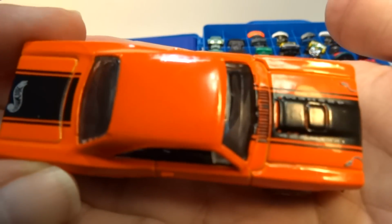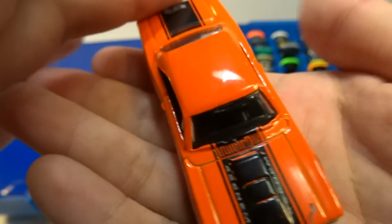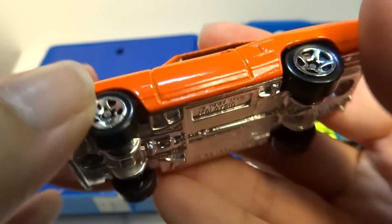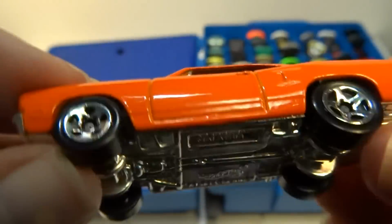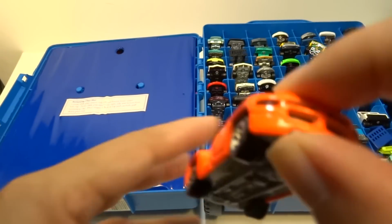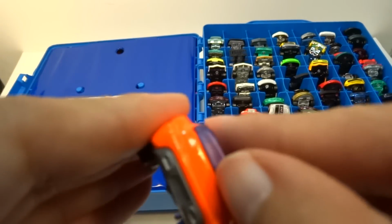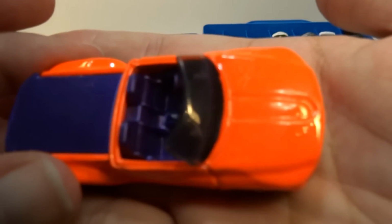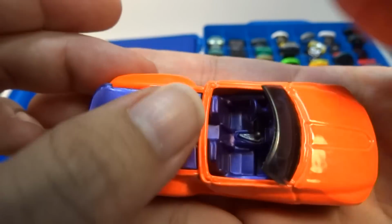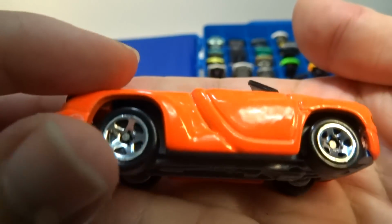Next we have a nice bright orange muscle car with black stripes. I think this is a Roadrunner? Yeah. Roadrunner. And then we have some type of Dodge truck car. Does this open? Very nice metallic orange paint and a purplish interior and back. This is a Dodge Sidewinder.